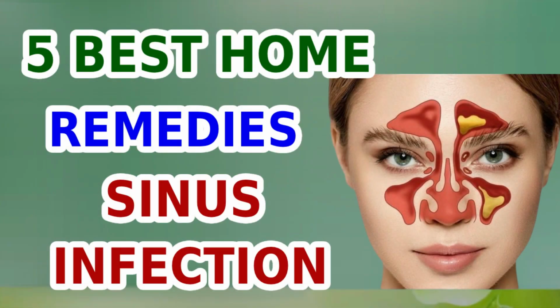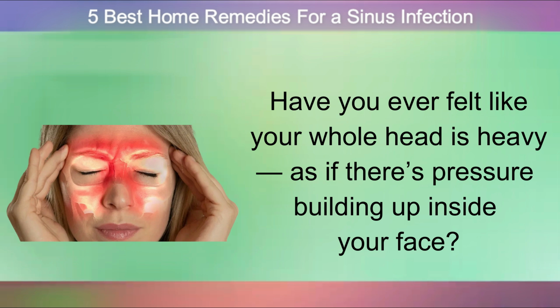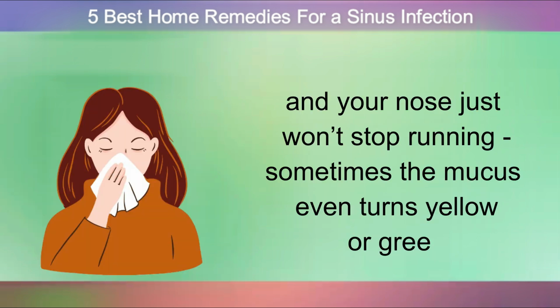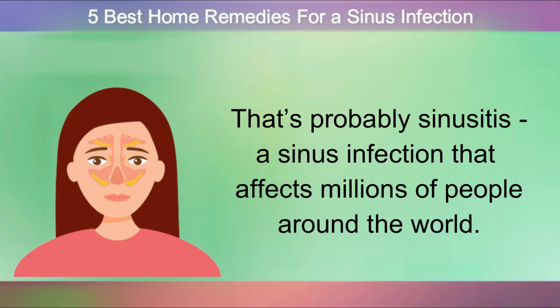5 Best Home Remedies for a Sinus Infection. Have you ever felt like your whole head is heavy, as if there's pressure building up inside your face? You bend forward and your cheekbones start to ache, your forehead throbs, there's pain behind your eyes, and your nose just won't stop running. Sometimes the mucus even turns yellow or green. That's not just a bad cold. That's probably sinusitis, a sinus infection that affects millions of people around the world.